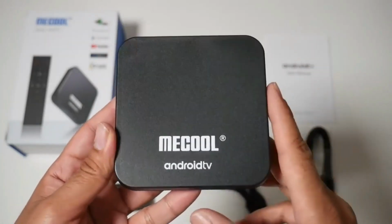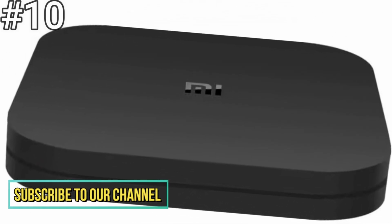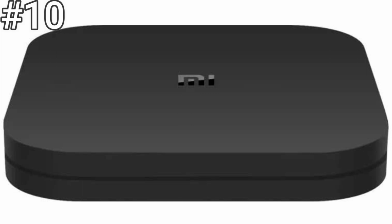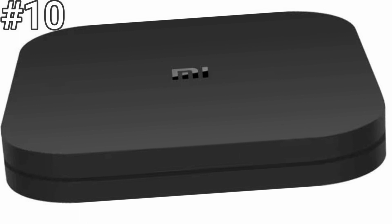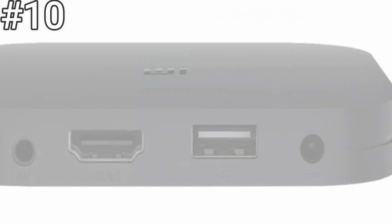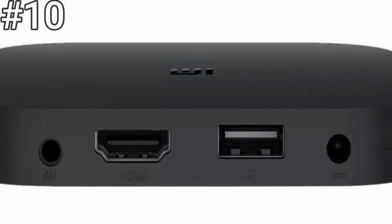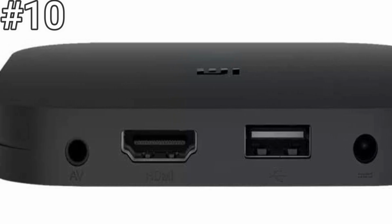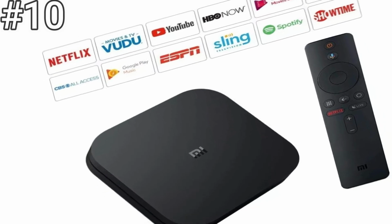Number 10, Xiaomi Mi Box S is one of the most overrated and economical Android TV boxes which you can ever get for yourself. It is very lightweight and durable and easy to carry. It weighs just 3.6 ounces and the size of the Android TV box is very ideal. The total height of the Xiaomi Mi Box S Android TV box is 3.82 inches and the width of the TV box is 3.82 inches and the length of the TV box 0.38 inches, which is just perfect.